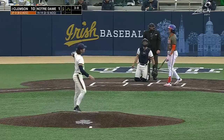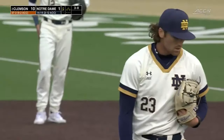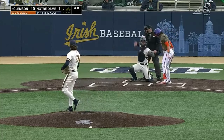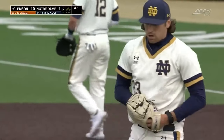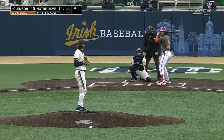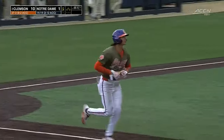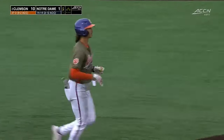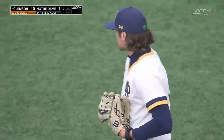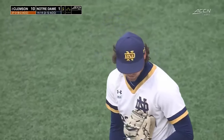McDonough can't find the zone. The count is 3-0. Pitch that finds the black. 3-1 now. Pitch, walk for Hinderleiter. Gets the opening man here of the seventh aboard for Clemson. Hinderleiter reaches base for his third time of the outing. Had two doubles before, two RBIs on the second one.